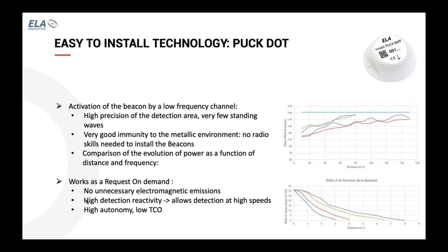On the second one that we see at the bottom of the slide, we are seeing low frequency, and actually it's very low frequency. We are talking about 125 kilohertz, and we see the evolution of the RSSI also depending on the reading distance. But on this one, we see no fluctuations of the curves. So there is a clear bijective relationship between the reading distance and the RSSI. So thanks to this, adjusting the detection distance is something that is easy to duplicate. And this is an advantage that deeply facilitates the deployment of the solution.